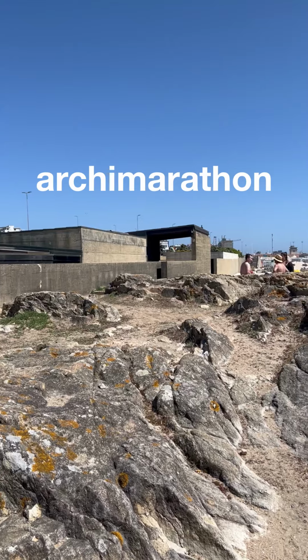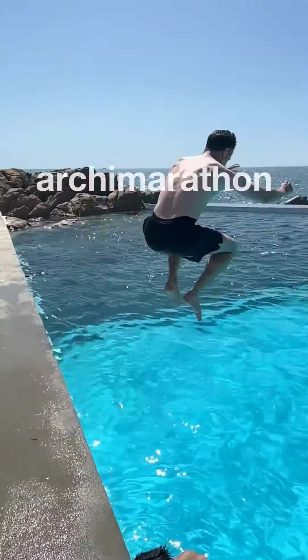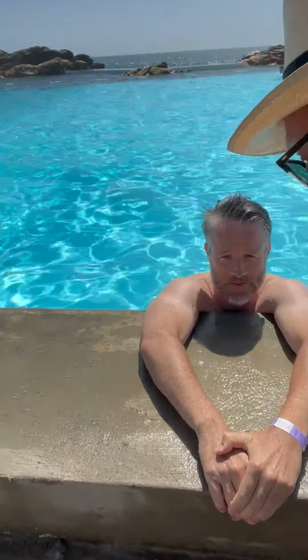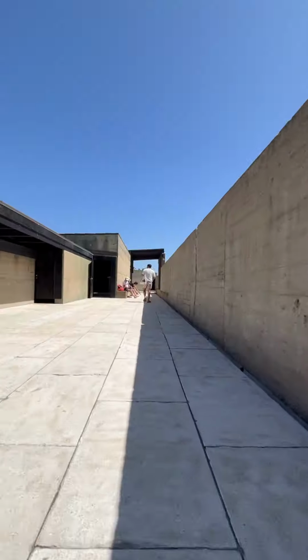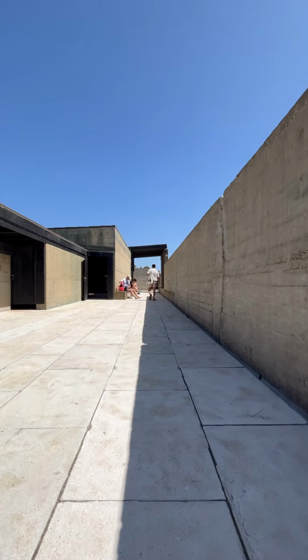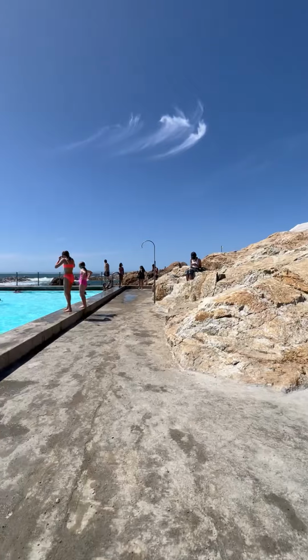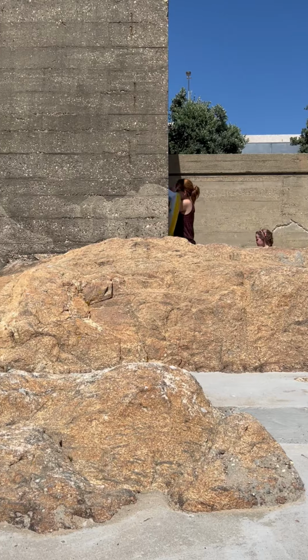So we're at Alvaro Siza's Leça da Palmeira pool in Portugal, in Porto. This is awesome, people. If you come here, you've got to visit this place. Not only a brilliant bit of architecture and landscaping, but a great swim too. Yeah, it's a great play of the natural environment versus the concrete.